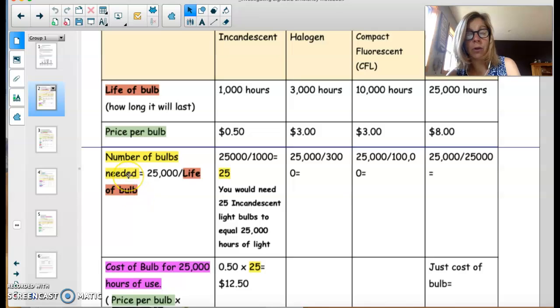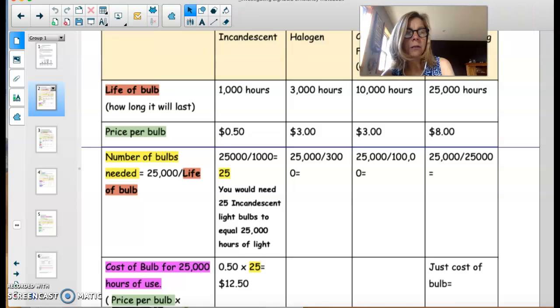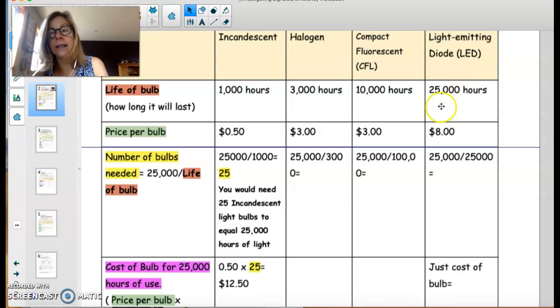To get the number of bulbs needed, we are going to take the LED as our standard. I'm going to move myself over here because I don't really need to be there. The LED is 25,000 hours of light per one bulb. So we need to compare all of the bulbs to this 25,000 hours. What we do is take that 25,000 and divide it by the life of the bulb. Up here, that's 25,000 divided by 1,000. So 25 is my number of bulbs needed to equal 1 LED. I would need 25 incandescent light bulbs to equal 25,000 hours of light.